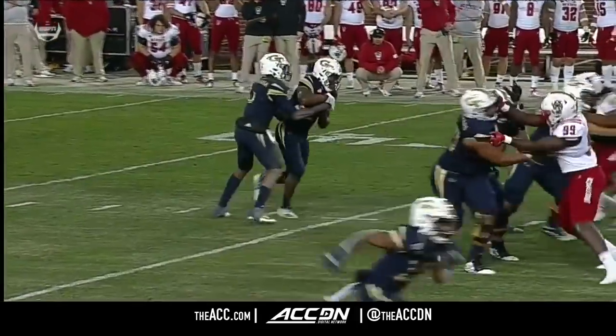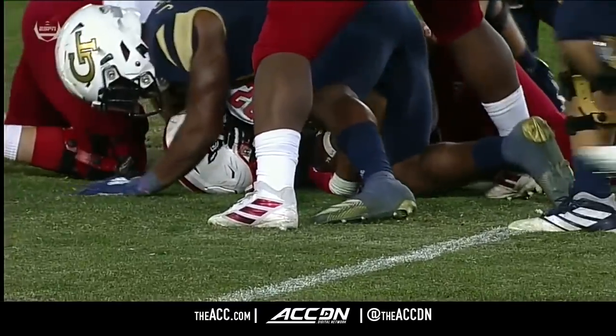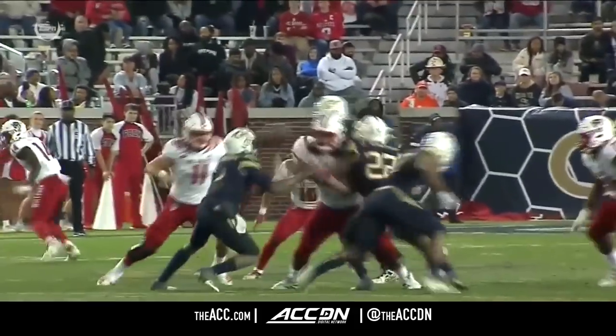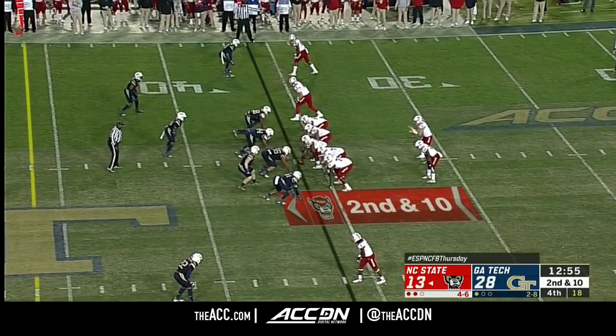Going back to their option routes, but maybe that's why you've got to practice it over and over and over again. A little bit of miscommunication there on the mesh point. That's twice tonight where we've had a little bit of indecisiveness on that mesh point.